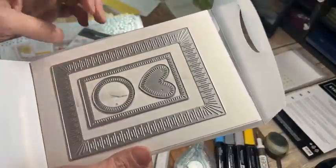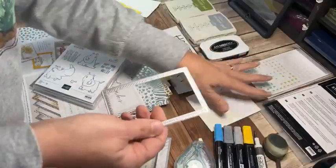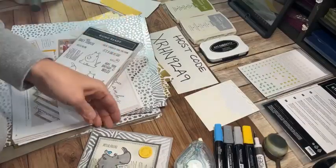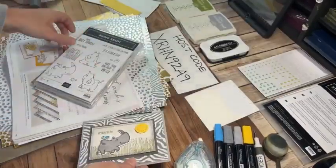I wish that we would have had this radiating heart for Valentine's Day, but I'm not complaining because it's here now, and I think I'll be using all of these dies quite a bit. So I'm just going to set that aside too. So let me get started with making the card.